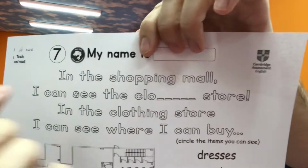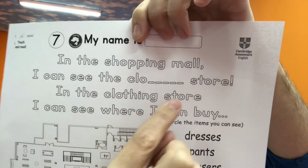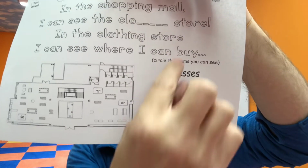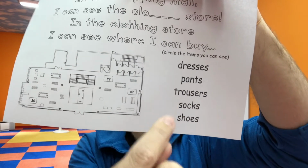Number seven, I also see the Cambridge logo, there it is. In the shopping mall, I can see the clothing store. In the clothing store, I can see where I can buy what? Now you have to look at the letters. Look at all your different letters and circle what words you think they are. Dresses, pants, trousers, socks, shoes.